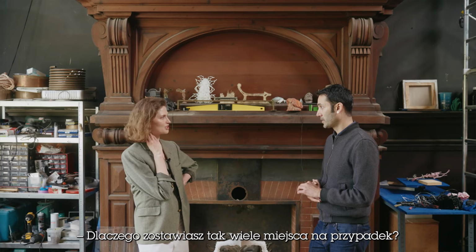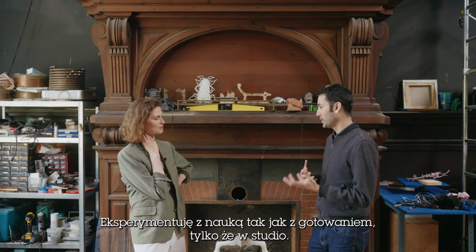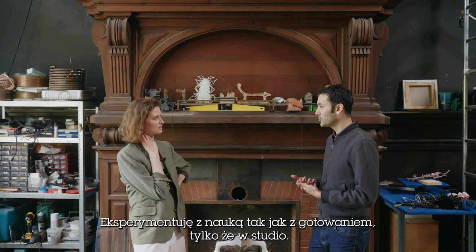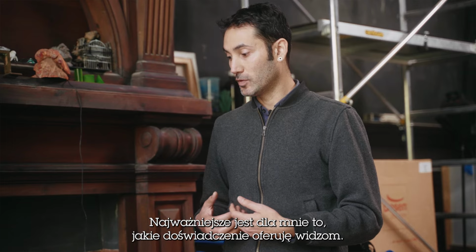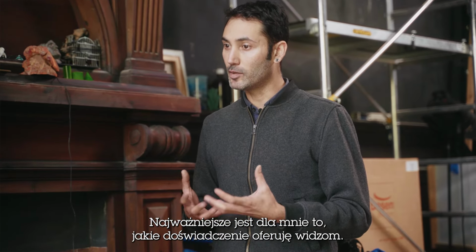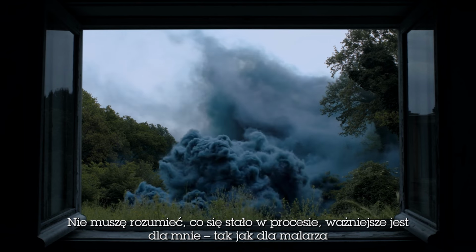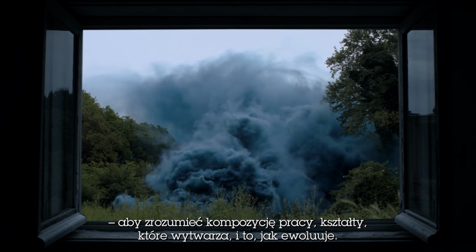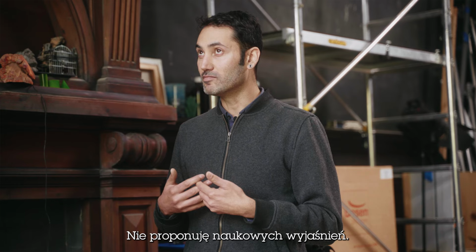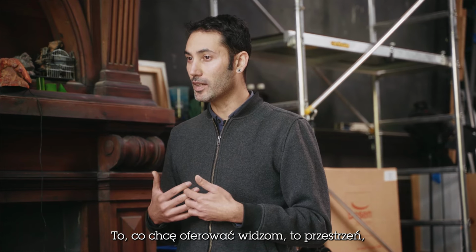Why do you leave so much space for chance? For me, it's very important because in the end, science, the way I use it, is only a certain way of how to cook in the studio. In the end, what is important, what I can give to people who are experiencing what I do, is more like a space of freedom of mind. It's not at all important for me that they understand what happened. It's important for me, almost like a painter, for a very simple thing like composition, to control how the shapes emerge, how they evolve. But scientific understanding is not at all what I want to give.